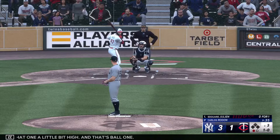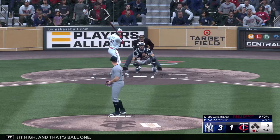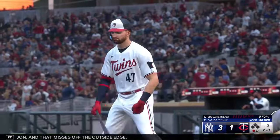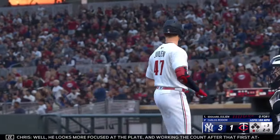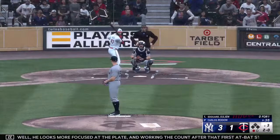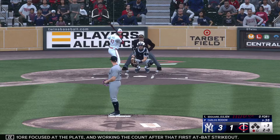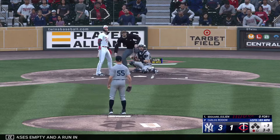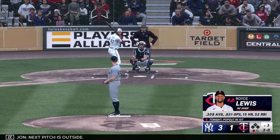And that's ball one. And that misses off the outside edge. Well, he looks more focused at the plate and working the count after that first at bat strikeout. One out, bases empty, and a run in here in the last half of the third. Next pitch is outside.